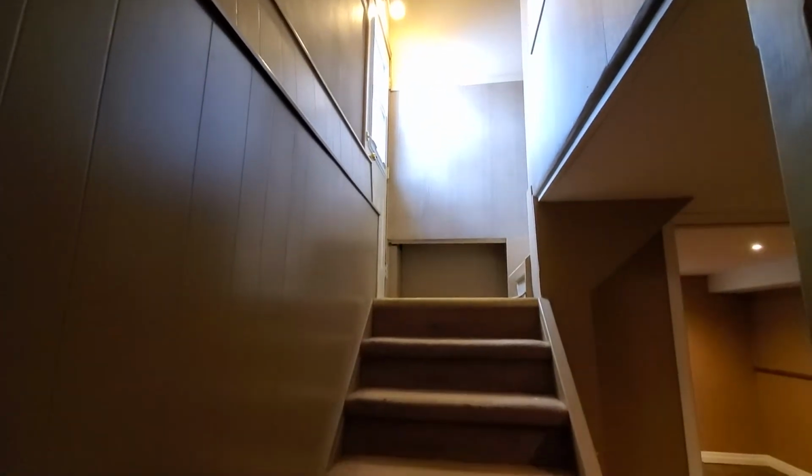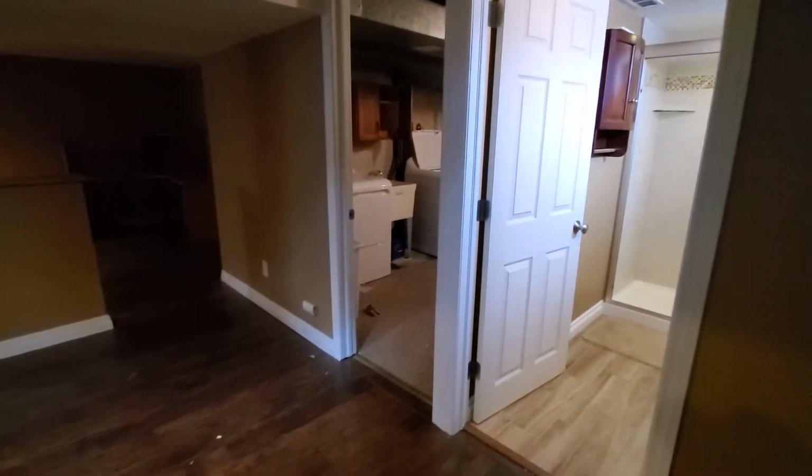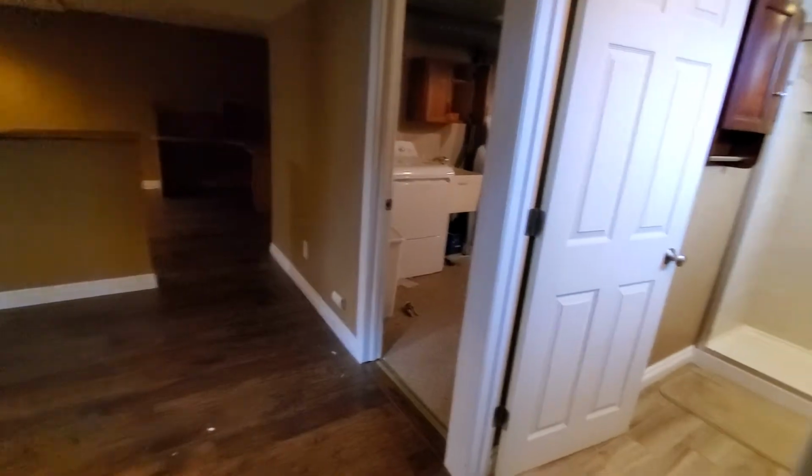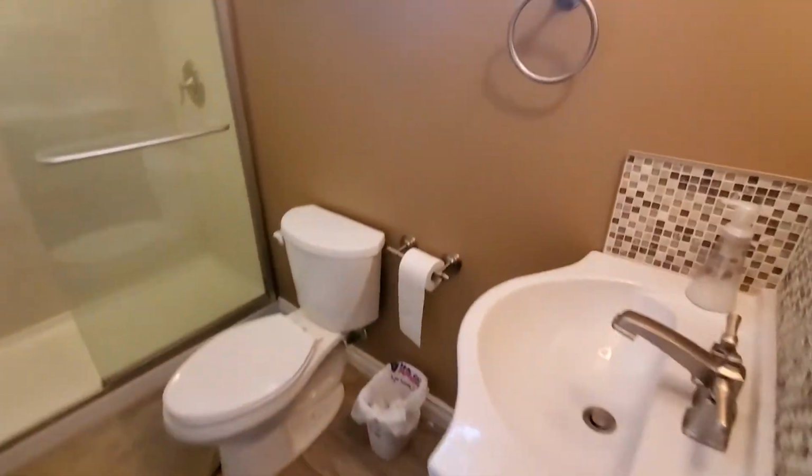All right, so coming into the basement from the back, I actually really like a lot of what I see down here already. So we're off to a pretty good start. I love these floors. I think they're great. I think the floors in the bathroom are great. I think the whole bathroom is very nice, well appointed.